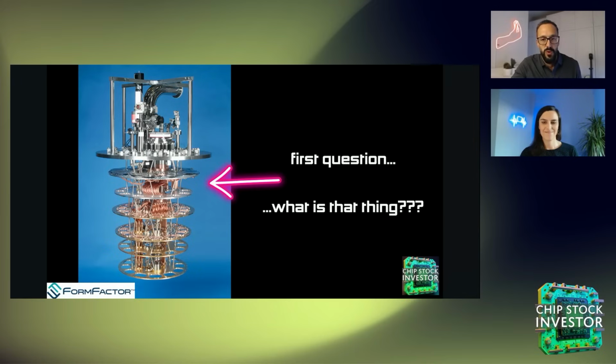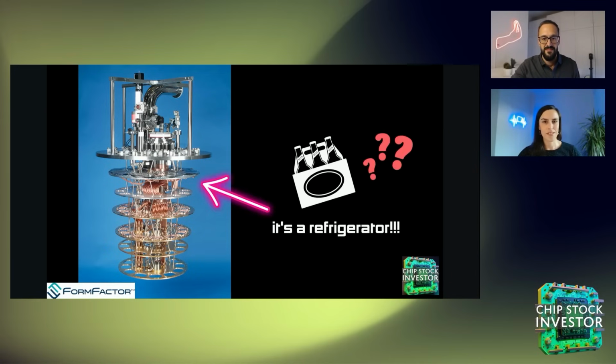But the big question that we promised to answer at the end of the last episode, what is this thing? What does that even do? They show pictures of it all the time when media outlets talk about quantum computers, but there's pretty sparse explanations out there. Well, essentially, it is a refrigerator.